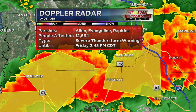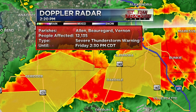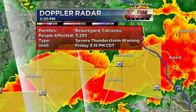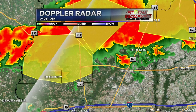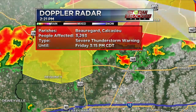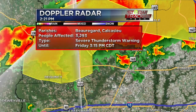We've also got another one a little bit further west, closer to the Texas state line, Allen, Beauregard, and Vernon Parish until about 2:30. And they just issued a new one, which is a little bit further south here. And you can see this new severe thunderstorm warning is in effect until 3:15, so a little bit longer, obviously, as that line makes its way southbound through Calcasieu and Beauregard parishes at this point. So luckily, a lot of these stronger and more intense storms have stayed just a little bit further west.